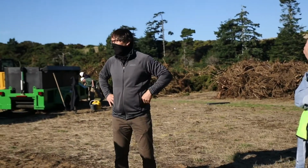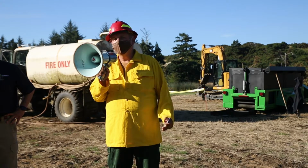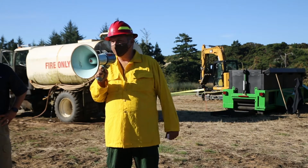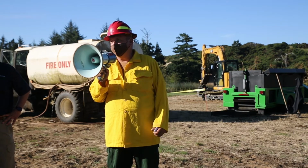collecting samples throughout the demonstration to try and capture as much information as we can, because we're working with EPA as far as its emissions. This is actually a test in addition to everything else.